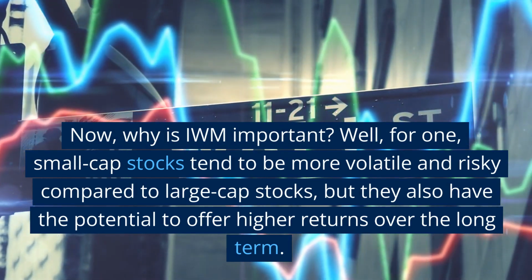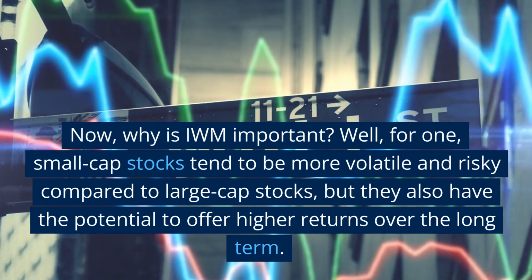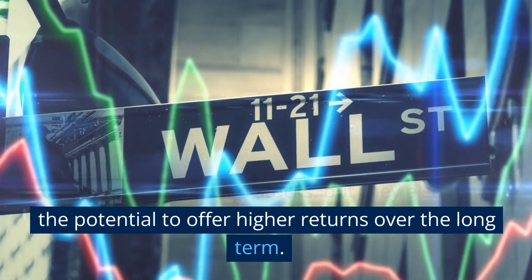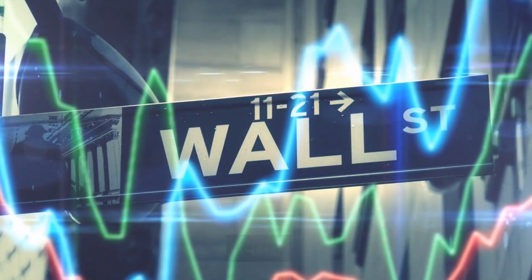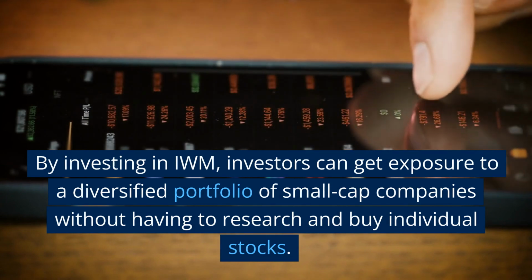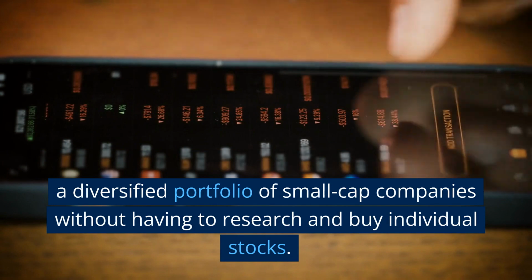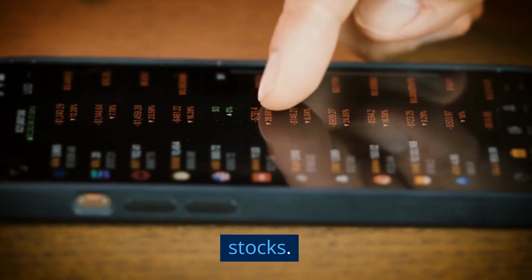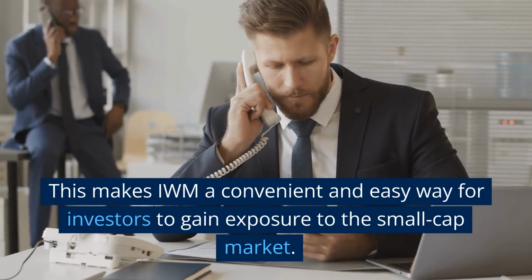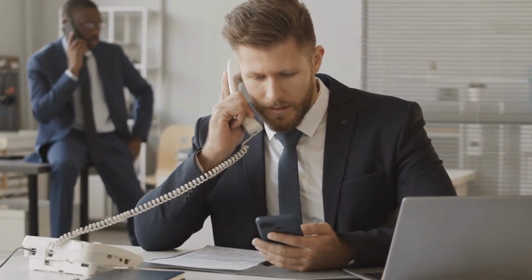Well, for one, small-cap stocks tend to be more volatile and risky compared to large-cap stocks, but they also have the potential to offer higher returns over the long term. By investing in IWM, investors can get exposure to a diversified portfolio of small-cap companies without having to research and buy individual stocks. This makes IWM a convenient and easy way for investors to gain exposure to the small-cap market.